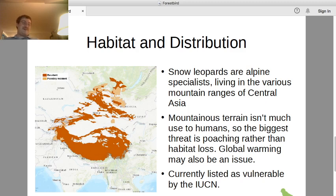Global warming, however, might be a potential issue because as the climate gets warmer, the denser forest type terrain will creep steadily further up the mountains, pushing back against the true alpine terrain, which is the preferred habitat for these guys. So global warming might cause some significant habitat loss for the snow leopard. But those are the only two major problems for this species, and they're not all that dire.